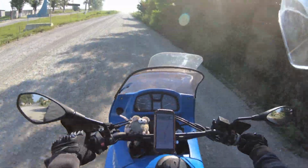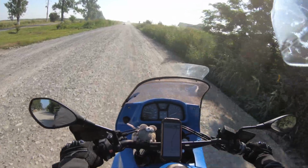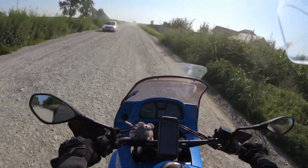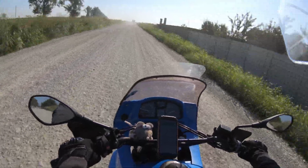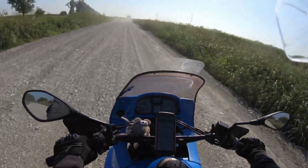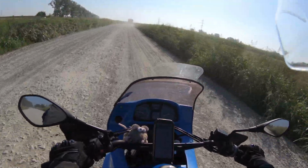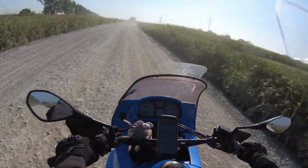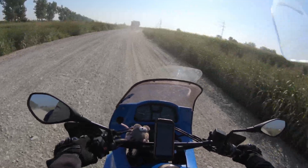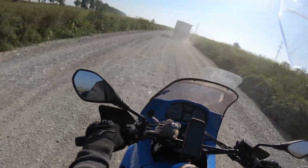Well, this is new. Apparently they're resurfacing the road. This wasn't here last year. Oh well. That's why we have Alps. Because Romania is unpredictable like this. Get past this truck before I get suffocated.